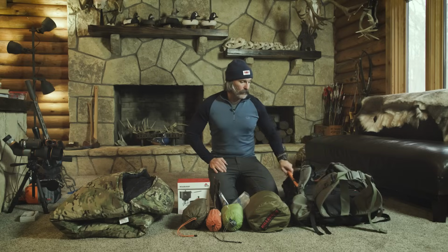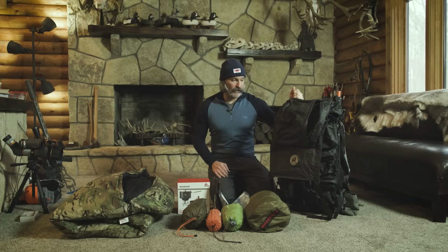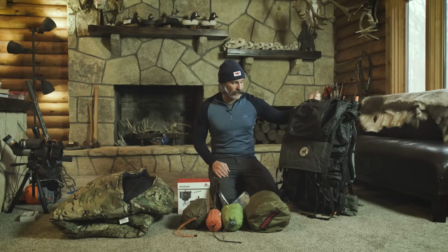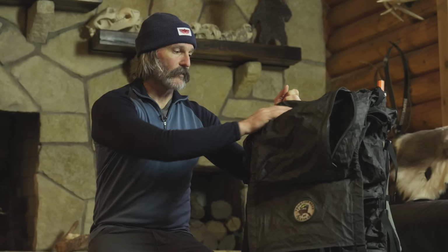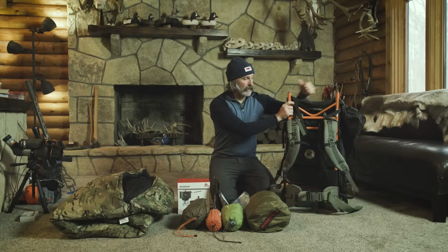Next section, starting with my pack. This is from Barney Sport Chalet in Anchorage. A good friend of mine, Kevin Dana, owns that store. And this is a Frontier Gear external frame backpack that they design and make there.